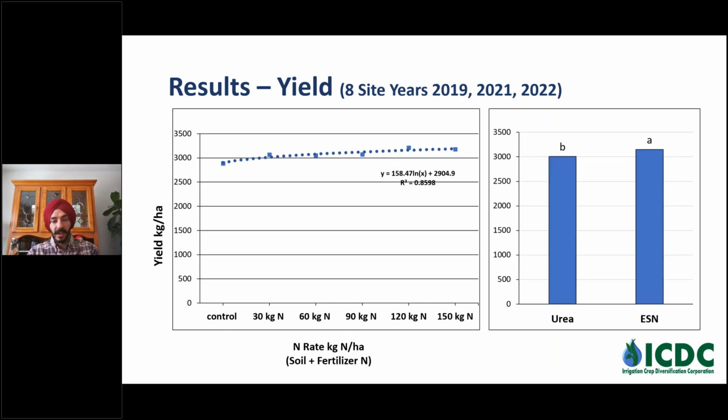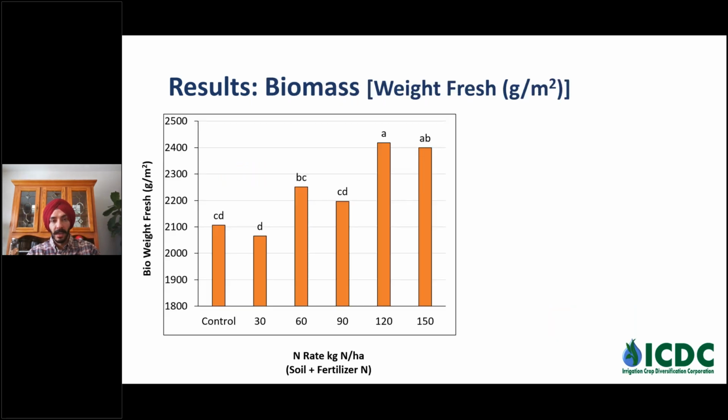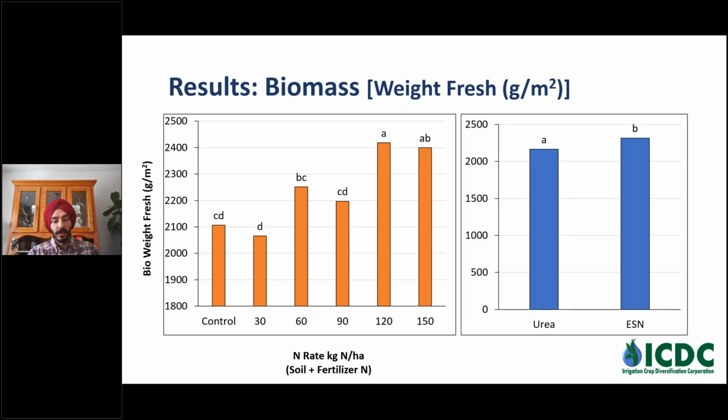Between the two products, what we saw was ESN had benefits, and we saw that through our dry bean yield over urea. Biomass, again, the first 3 treatments, 30 kg and 60 kg and 90 kg, there wasn't any significant difference. And we saw that significant gain when we added 120 kg per hectare. And again, it dropped at 150. Between the two fertilizer products, again, ESN was better as compared to urea.